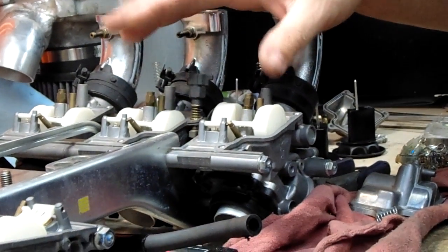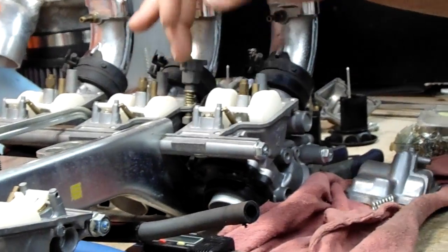But anyways, folks, reply back. Let me know what you think. I don't really want to get in an argument or discussion about whether the petcock or the float's the issue. I just want to know what you guys think about this fix, and I would love to have somebody try this out on a stock bike. Just let me know what you think.